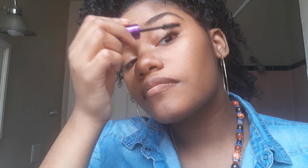But this is a great drugstore mascara. This is Maybelline Falsies, and it's dope, y'all. I've been rocking with Maybelline Falsies. I think I got my first one, I want to say, 3 years ago, and I've just been repurchasing and repurchasing. It's dope, so definitely check this one out.